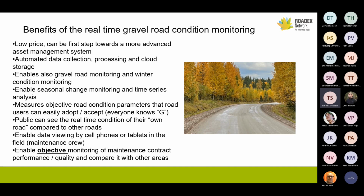Then also one issue that we have found out: if you are talking to the public, if you saw this map and talk about IRI, nobody knows what IRI is. But in school, almost everybody who has been into physics knows G. If you are talking about G forces and everything else, it is much easier to adopt and accept also for the public audience.